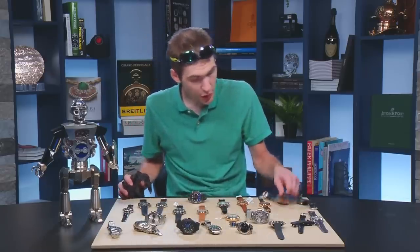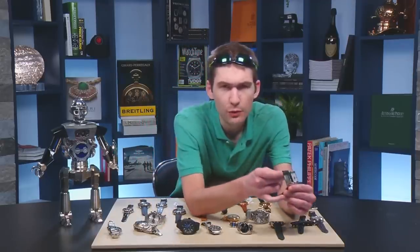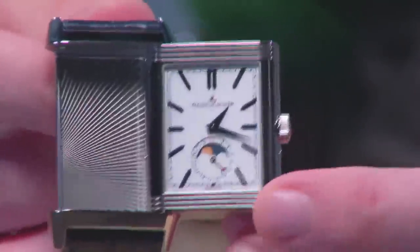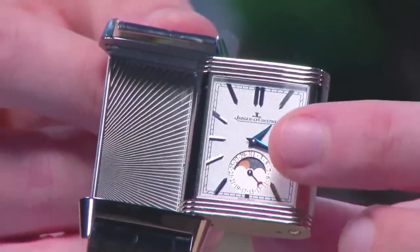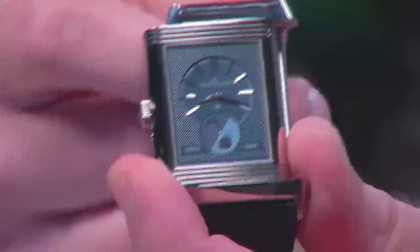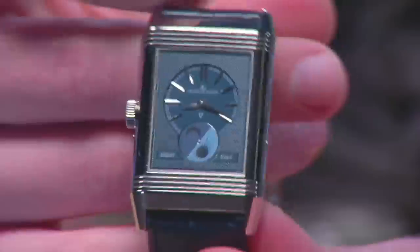Okay, let's talk about the Vallée du Joux one more time. Jaeger-LeCoultre with a Reverso. I couldn't do a JLC heavy episode without a Reverso. This is the Reverso Tribute Moon. It has a radial pointer style date, a moon phase, the time in one time zone, and the time with AM/PM in another time zone. 49 millimeters from lug to lug, 30 millimeters wide, and 10.9 millimeters thick.